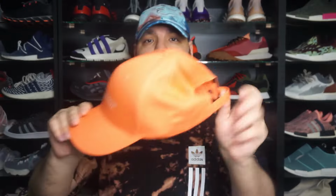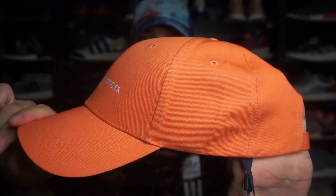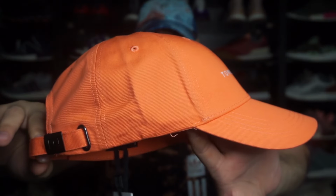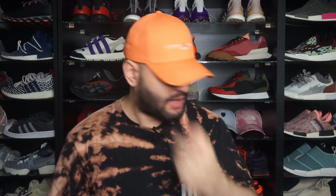So I wanted an orange hat to match my orange sneakers, and I still want an orange hat because these assholes sent me a coral hat. This is clearly not orange, unless you're colorblind, but it's okay because the price was extremely low, I guess, so it doesn't really matter. Tommy Hilfiger strap back. Alright, so of course, not bad.